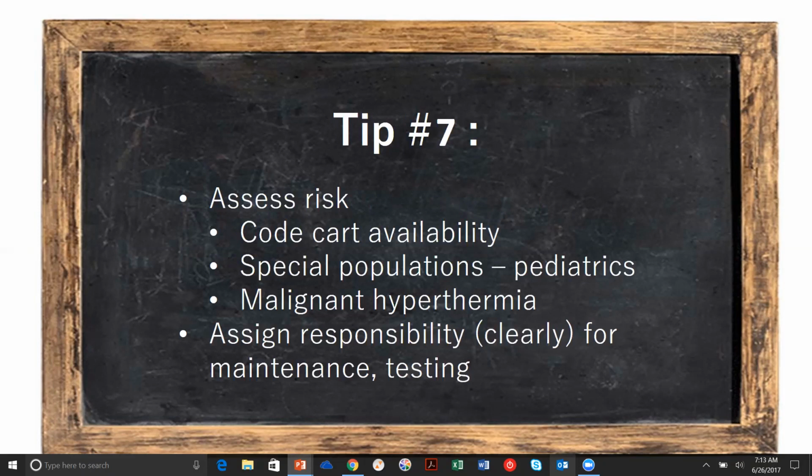Good way to assess for that is to actually drill how long it takes to get from the patient care area to the code cart and back to the patient. Is that acceptable in terms of a code response?